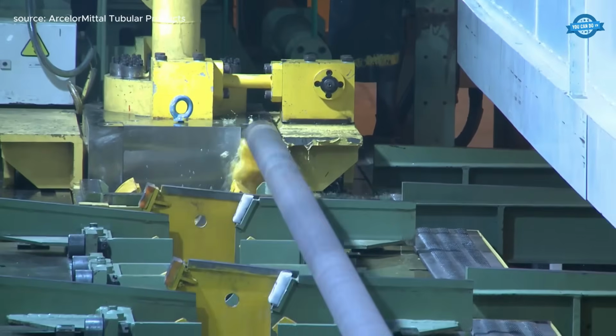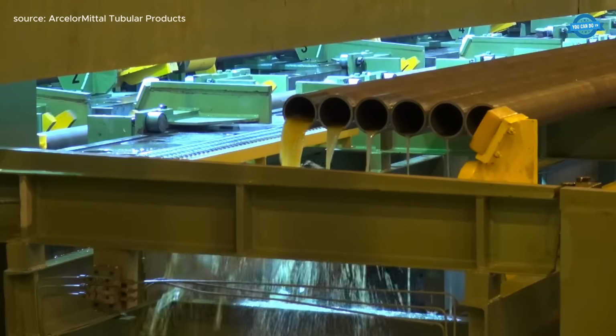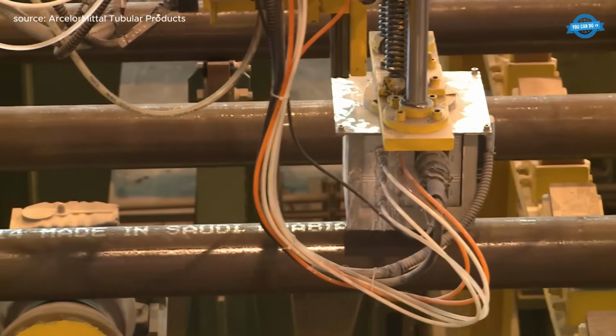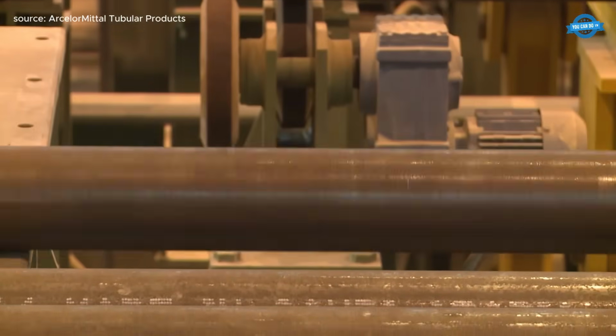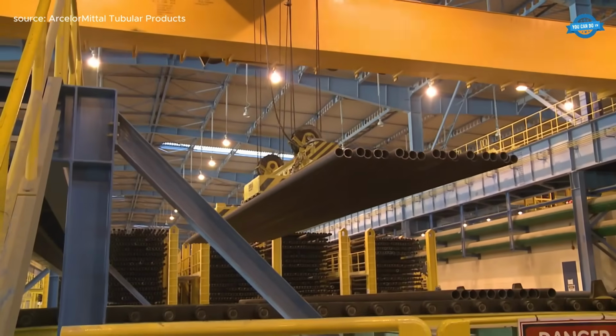Final steps include surface treatments, stenciling, and protective varnish application. The tubes are then bundled for transportation, ensuring safe delivery to customers. This advanced manufacturing process guarantees high-quality seamless tubes tailored to the needs of the energy sector.